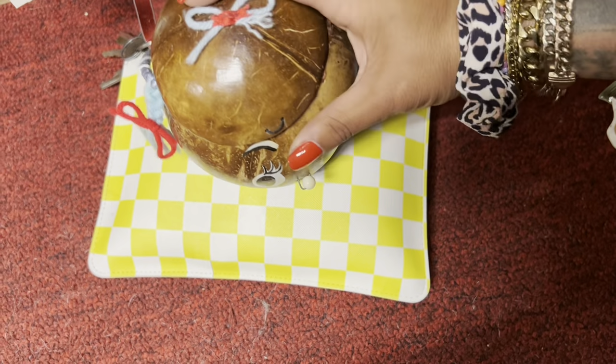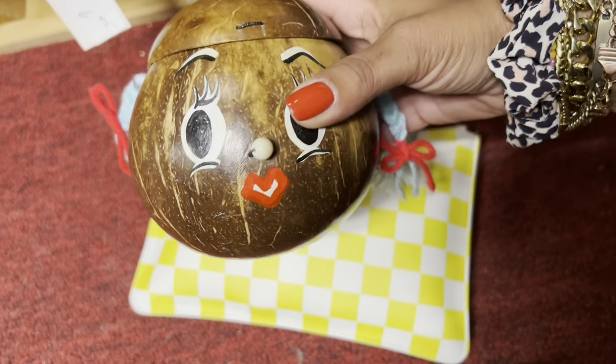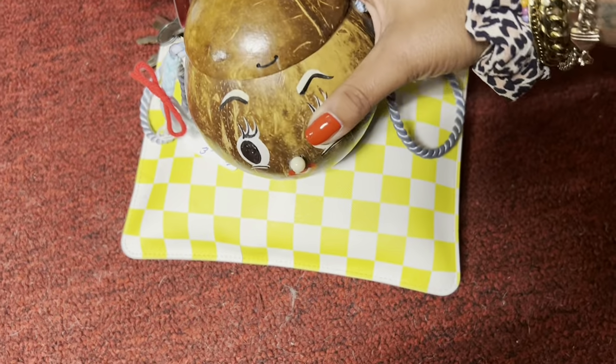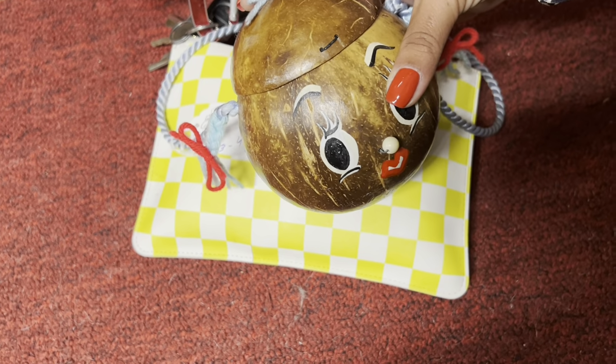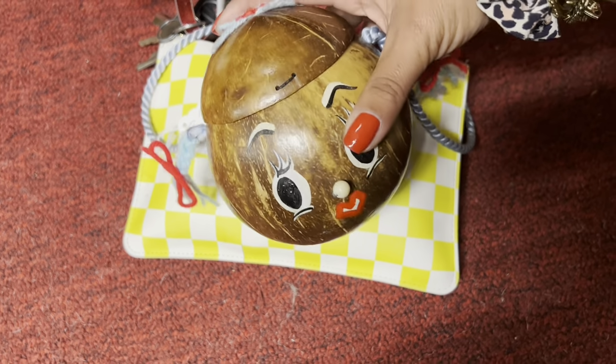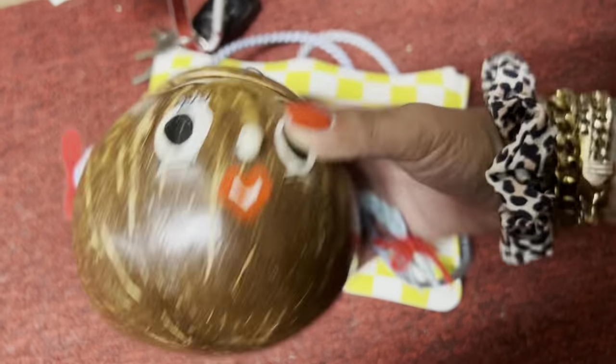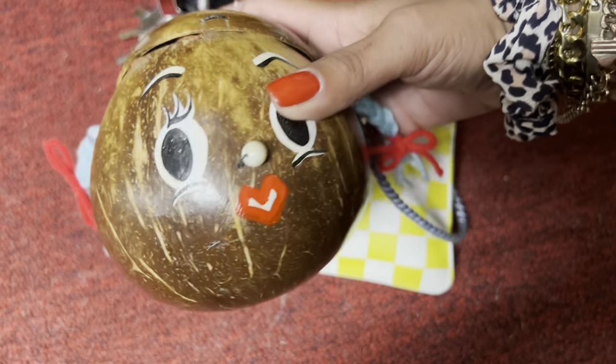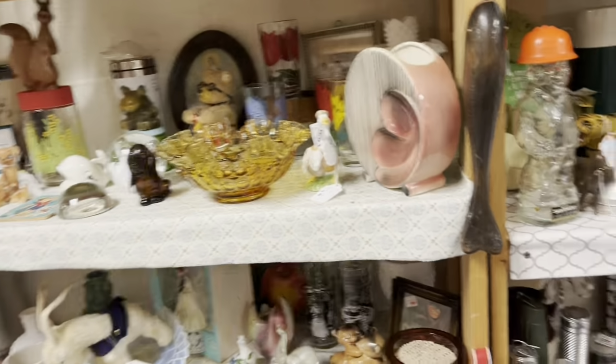That is too cute. Well, for $3, I'm not gonna... You know, coconuts have been kind of a tough sell, but I kind of feel like for $3, I'll sell it for like 13, 14 or something. Too cute not to. Let's see.